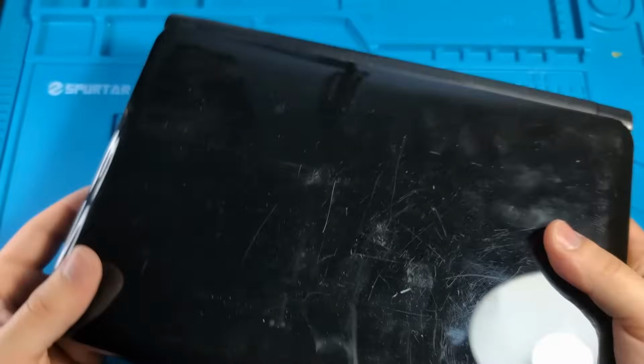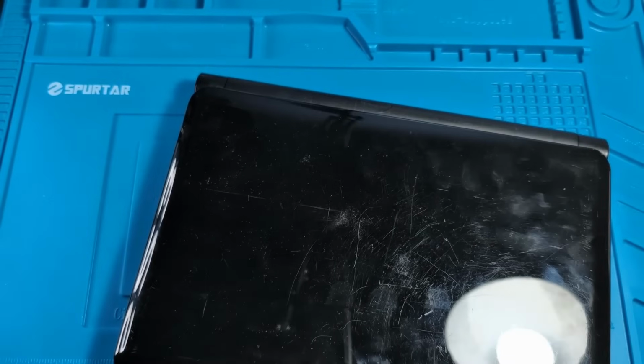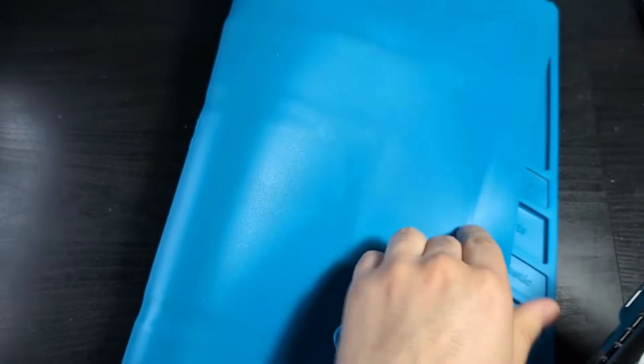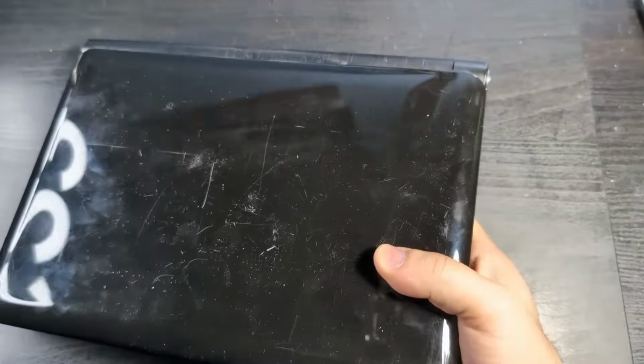Okay, let's flip this little guy around and throw the glue away. We don't need to keep the glue. It's not a memento I want to keep. I can fish it out of the bin though if someone wants to know. I'm not even gonna entertain that idea.